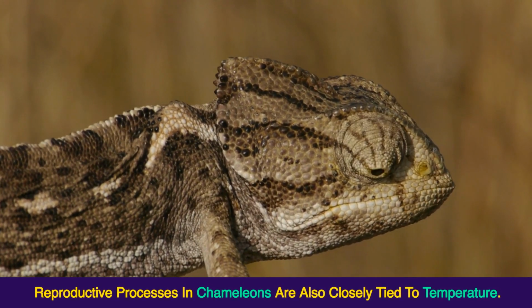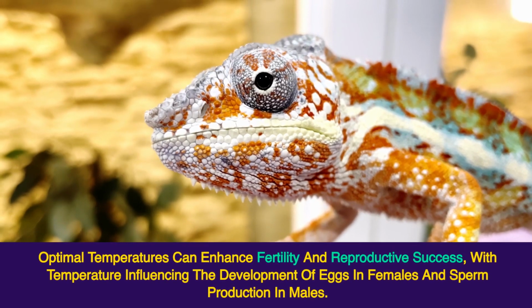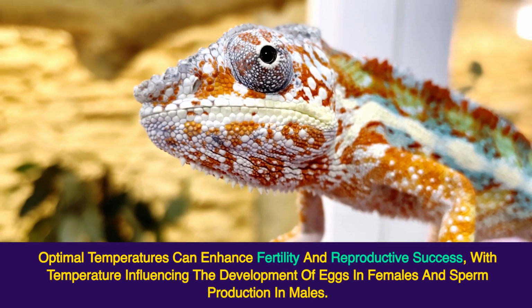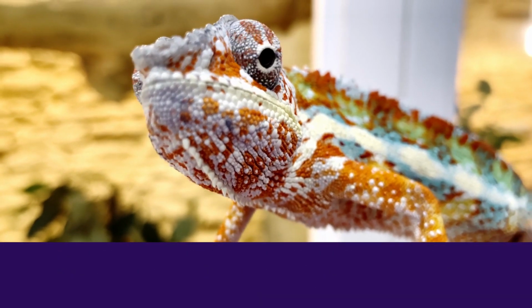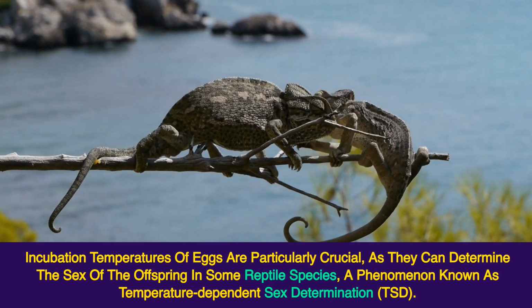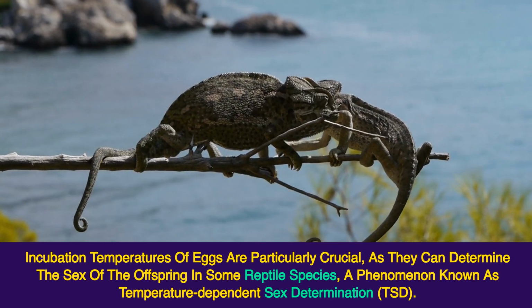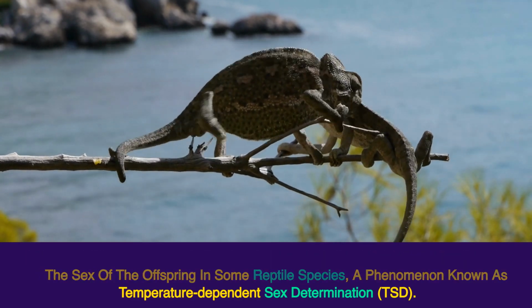Reproductive processes in chameleons are also closely tied to temperature. Optimal temperatures can enhance fertility and reproductive success, with temperature influencing the development of eggs in females and sperm production in males. Incubation temperatures of eggs are particularly crucial, as they can determine the sex of the offspring in some reptile species, a phenomenon known as temperature-dependent sex determination, TSD.